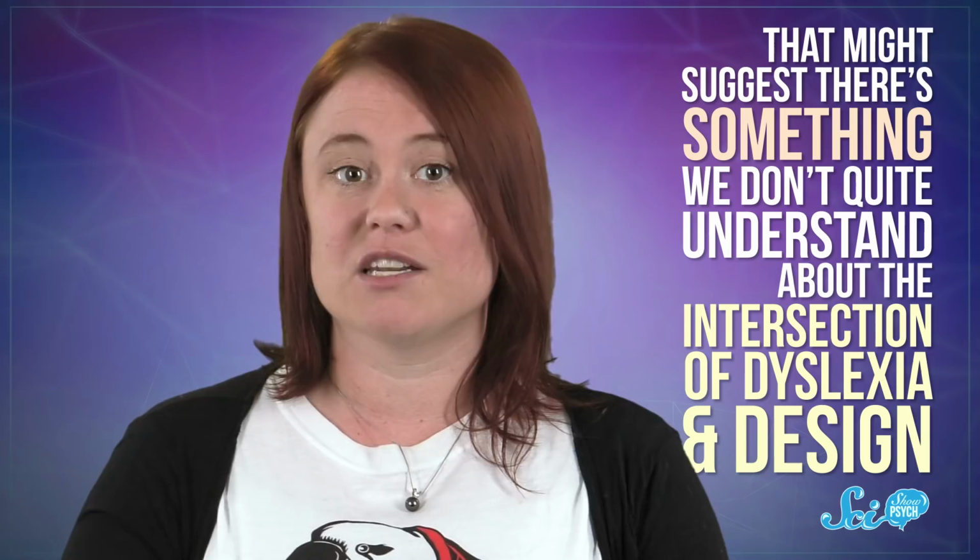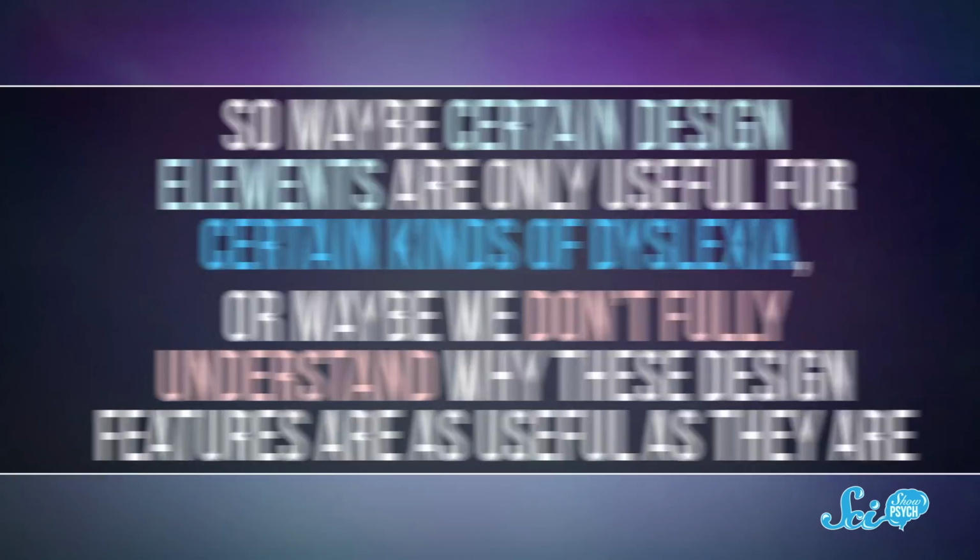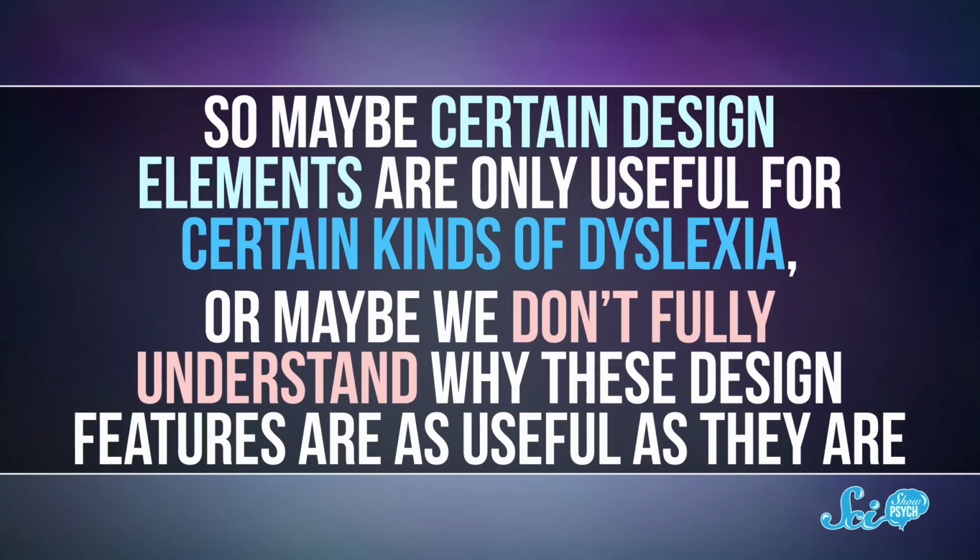Well, that might suggest there's something we don't quite understand about the intersection of dyslexia and design. This could be because dyslexia looks different for different people. Some research has concluded that the disorder can stem from visual sensitivity and attentional deficits. But other studies point to deficits in different brain areas. So maybe certain design elements are only useful for certain kinds of dyslexia. Or maybe we don't fully understand why these design features are as useful as they are. Maybe we're focusing too hard on one part of the picture and missing something else entirely. Right now, we just don't have a clear answer because it's not something researchers have looked at.